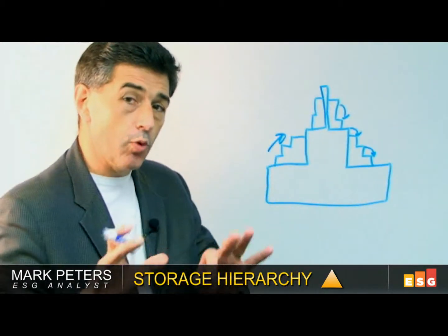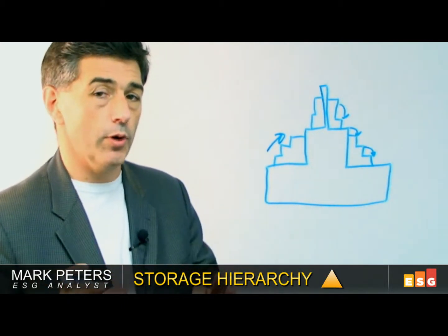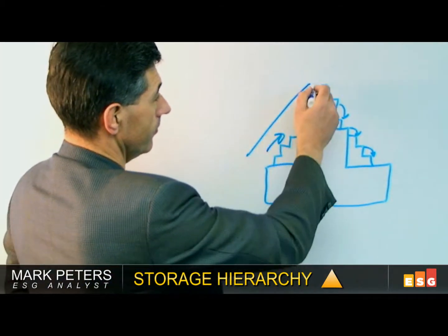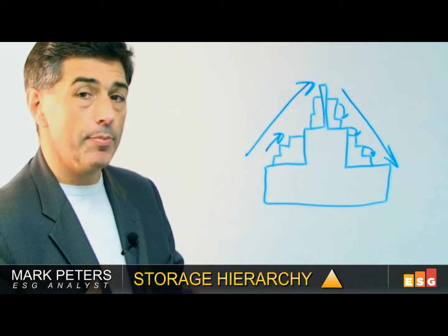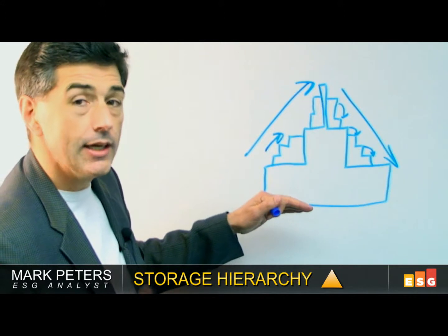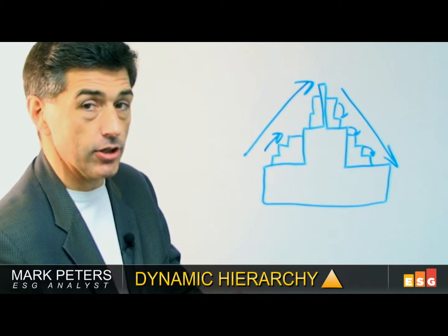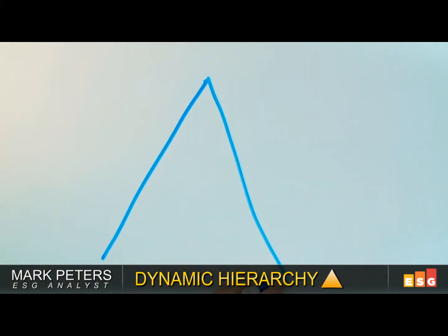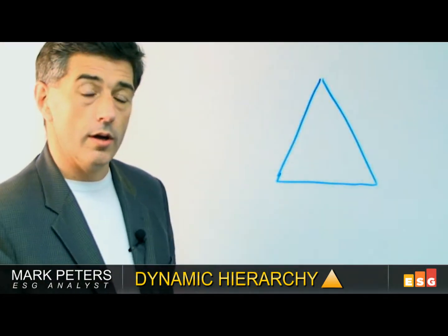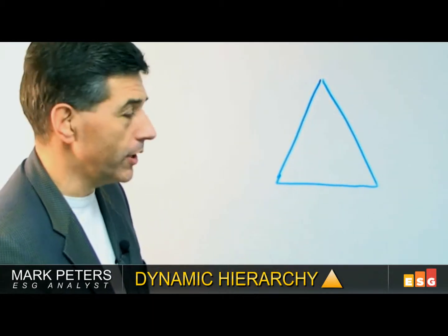The next step, and why I think this is coming back and is so important, is that we have the software capabilities to move data seamlessly up and down through the hierarchy. Suddenly, when you can move it, it becomes a dynamic hierarchy and it's actually got some value. And what you'll notice with that is that it starts to look a lot more like that cliche that we all learned 20 years ago, but never really could do anything with.